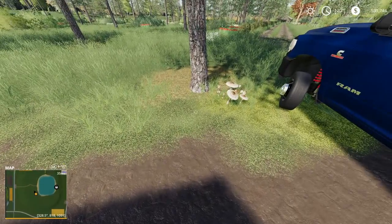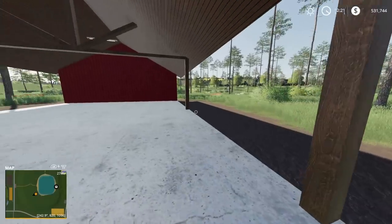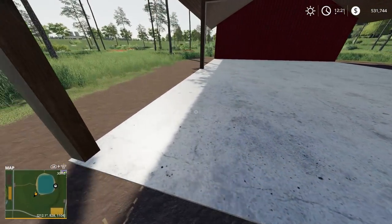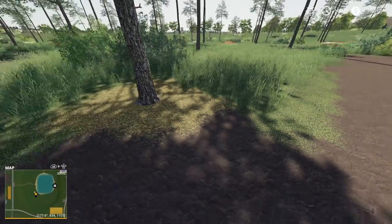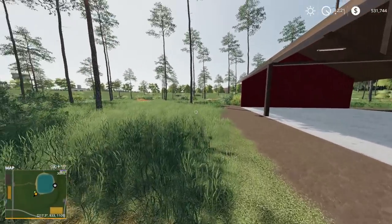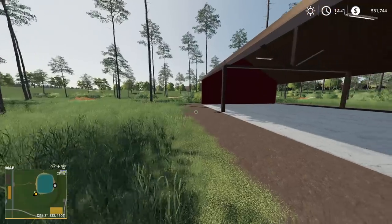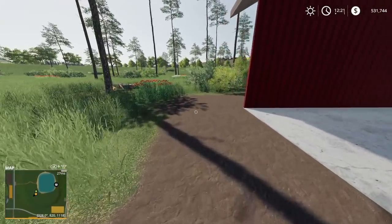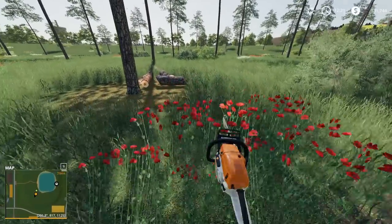I got some new tires this time. We got some slicks on us. I like it. I think it looks good. It's a monster. It looks like we cleared out just enough room. I didn't want to go all the way over to this tree because they kind of gave me the measurements. I was kind of working off of that. So it looks good. Let's go ahead and cut some of this stuff up.